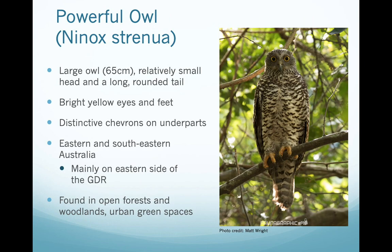So our third and final Ninox owl is the star of the show, the powerful owl. The powerful owl is Australia's largest owl, with males reaching a whopping 65 centimetres in height and close to 2 kilos in weight. Now, they have a relatively small head which is quite distinct from their body and a long, rounded, paddle-shaped tail. Like some other Ninox owls, they have those bright yellow eyes and bright yellow feet.